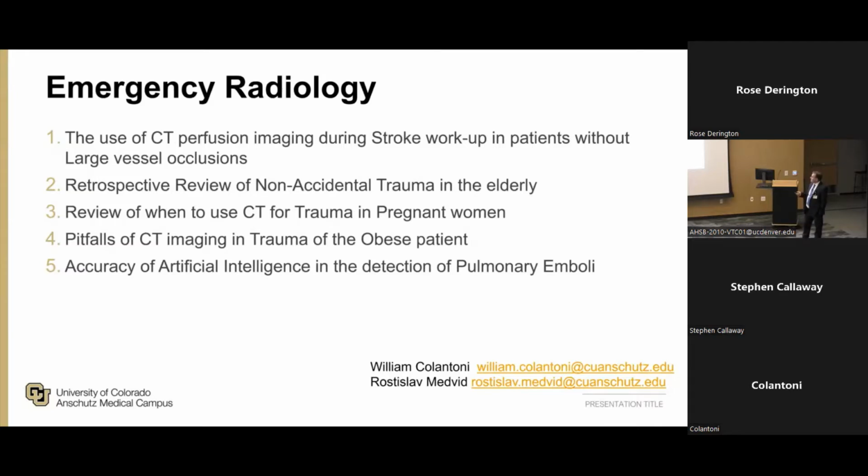Review of the use of CT for trauma in pregnant women. How do we do the dose properly? How do you image properly in a pregnant woman if you have a trauma that's going on? Pitfalls of CT imaging in the obese patient. Sometimes there's a lot of artifacts in an obese patient, and if you have a trauma, there can be artifacts that you want to look at there.